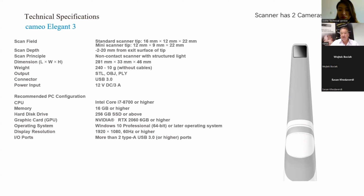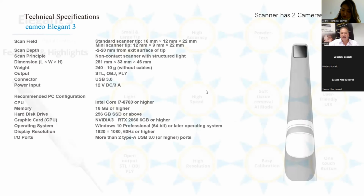Then something also very, very important is the depth of field. We have 22 millimeters. So this can compete with all the systems on the market, 22 millimeters. So it's a very nice depth of field, and the weight is also very, very light. But something very important, and I always emphasize this, we have a complete open system: STL, OBJ, PLY. So we have any type of output. Very, very, very important. Okay.